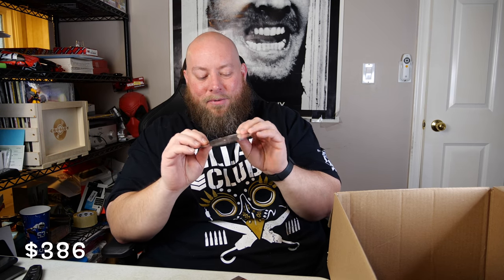CD, Josh Groban, used. Another AC/DC, Dirty Deeds Done Dirt Cheap. That's probably a good $5 on the AC/DC. The case is cracked on the inside. That hurts the price a little bit. Oh, no. This disc was already cracked all the way through. I gave it a tiny little nudge and it cracked the rest of the way. So, that's trash.